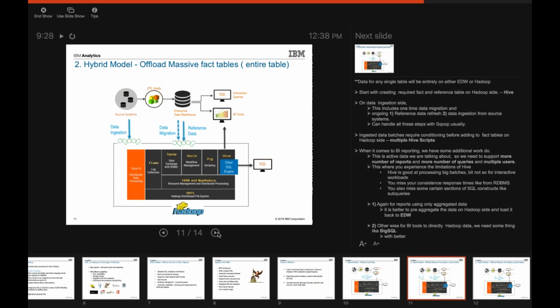The second workload we discussed, right, offloading massive fact tables. You can do that in two different ways, right? You can move the entire fact table to Hadoop, or you can move partial data to Hadoop. So first, let's talk about the entire table. Again, you'll start with the required table schemas for fact as well as reference data on the Hadoop side. On the data ingestion side, it includes a one-time data migration from the data warehouse to Hadoop. Also, a scheduled data refresh cycle for reference data, right?